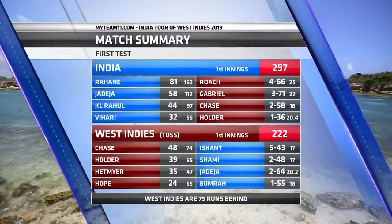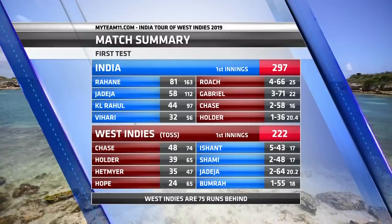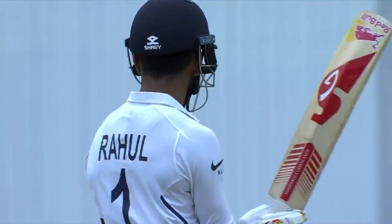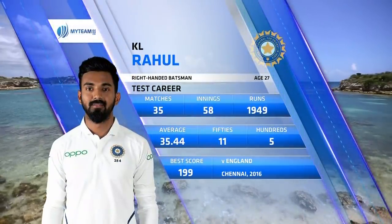So there we are after the first innings. India 297, the West Indies 222. West Indies are 75 runs behind. We'll take a break and be back with it. And we're very close to facing the first ball again in the second innings to see if India can extend that lead and carry on controlling this Test match.